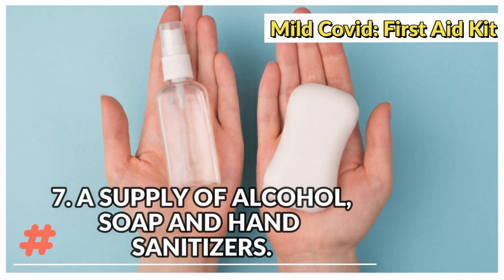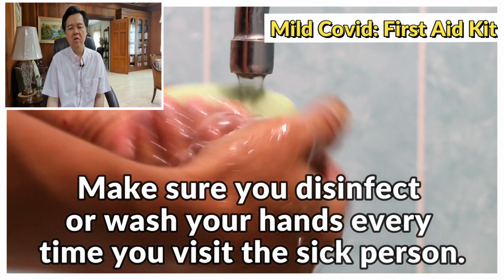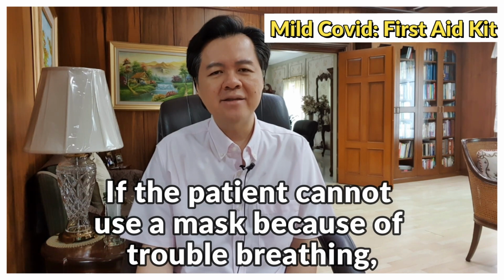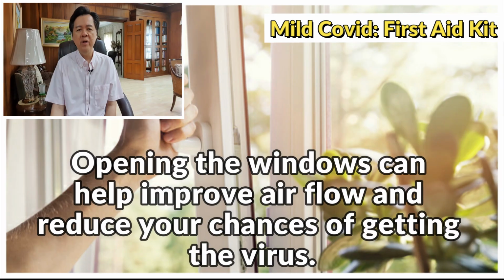Number 7, a supply of alcohol, soap, and hand sanitizer. Make sure you disinfect or wash your hands every time you visit the sick person. Number 8, face mask. If the patient cannot use a mask because of trouble breathing, then wear a mask while in the same room with them. Opening the windows can help improve airflow and reduce your chances of getting the virus.